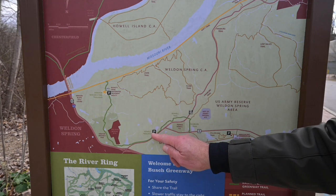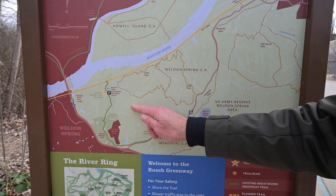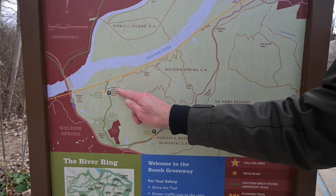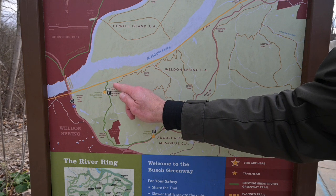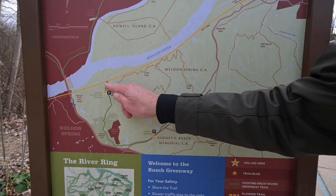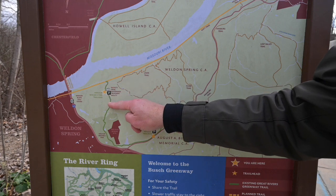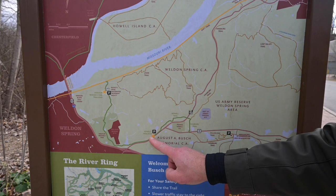So the path I took went roughly this direction. This would have been my intersection with the Lewis Trail, the Lewis and Clark Trail. And then came out here, just before the Katy Trail. So I have a long ways to go to get back to my car.